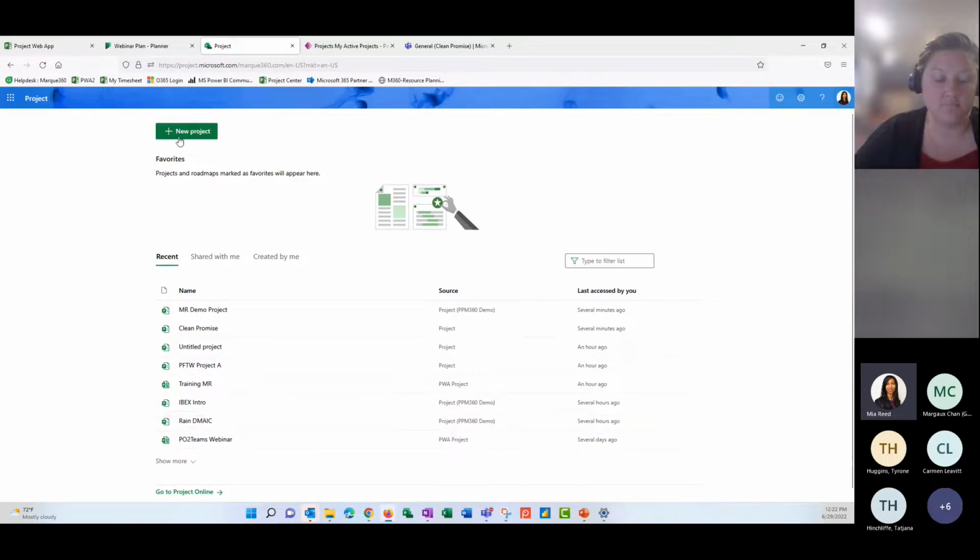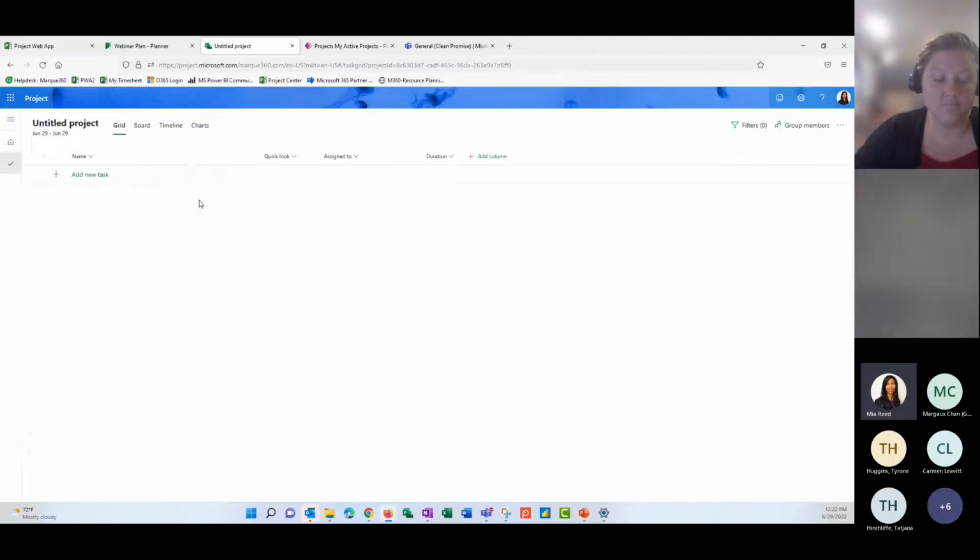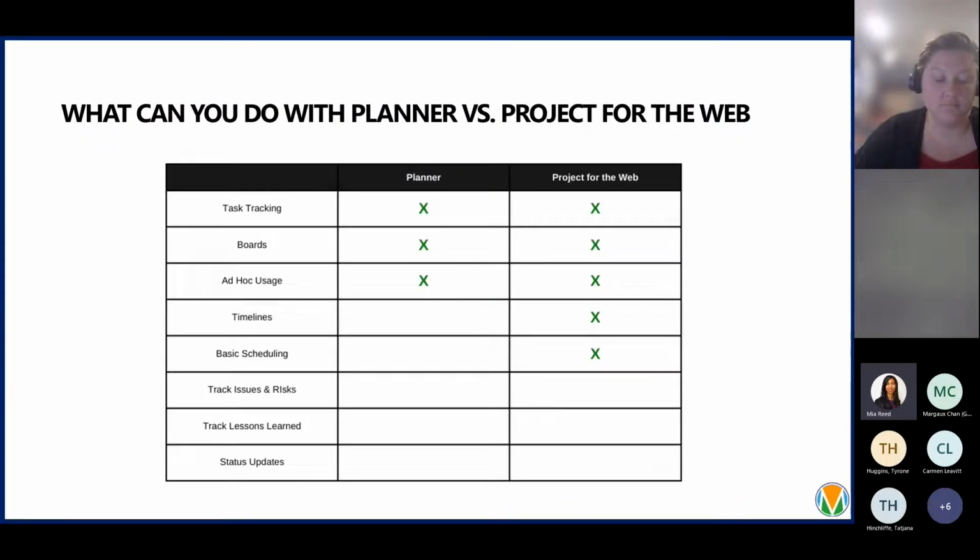What I'll do now is just go to New Project. We'll create a blank new project together. This Project for the Web project is going to look a little bit familiar in some regards. Before we actually take a deeper dive into this, I do want to go back to the slides just really quickly.